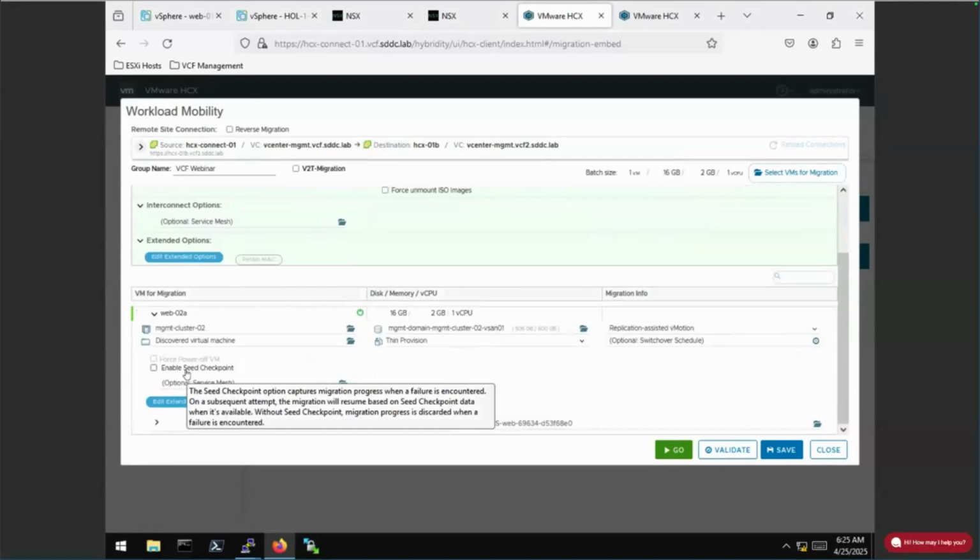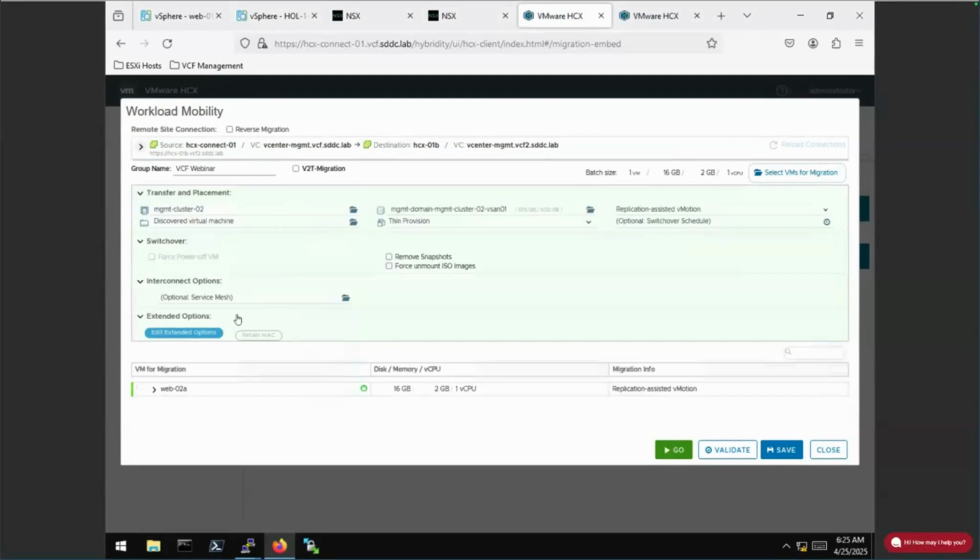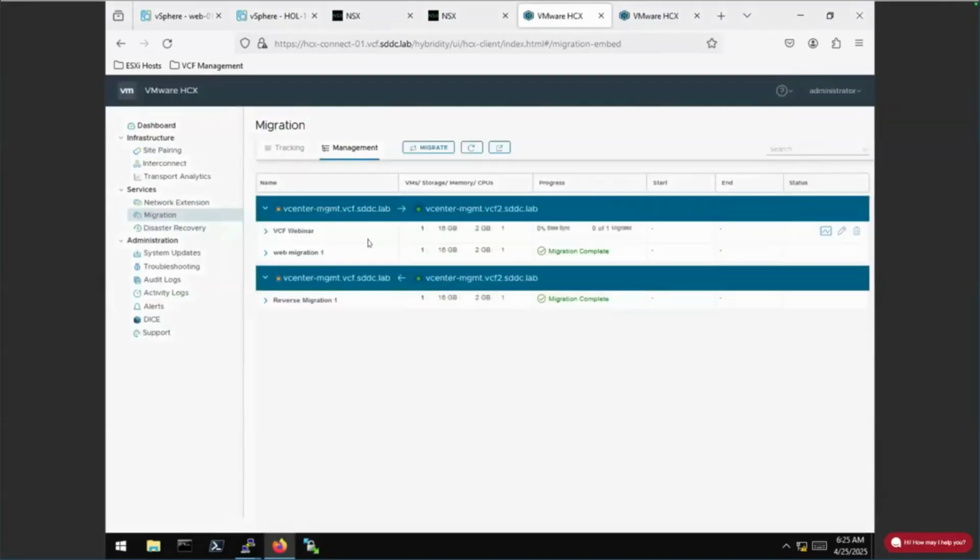As part of the replication process, if the replication fails, rather than starting off the whole replication again, it will start where it failed. So I'm not going to do that within this lab, but you've got that amount of capability. So you can hit validate or you can hit go, which will do the validation for you. So I'm going to hit go, and it's going to start that process off for me. This will take around about 20 minutes or so for the migration. So you can see that the migration has started.